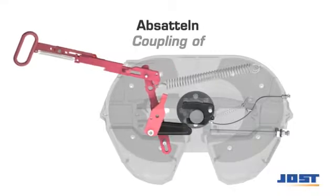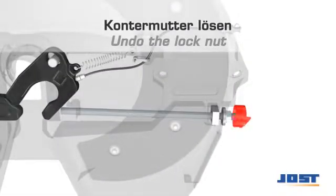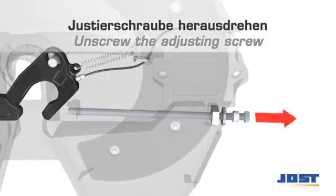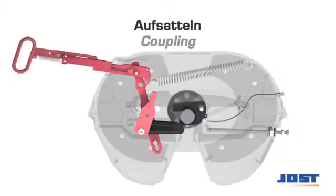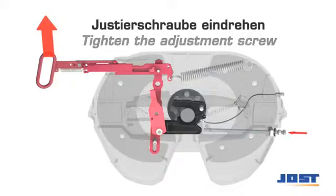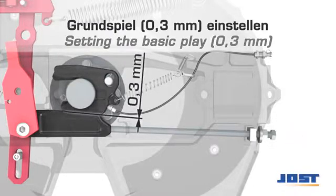Readjustment of the locking mechanism must be carried out with a semi-trailer without a steering wedge fitted and with an unworn kingpin as follows. Uncouple. Loosen the locking nut. Screw out the adjusting screw by around 50 to 75 millimeters. Couple. Pivot the handle forwards and hold. Screw in the adjusting screw until the handle starts to move. To adjust back to the initial play, screw the adjusting screw further in by 1.5 turns and secure it with the locking nut. If the play is still excessive, the wearing ring and lockjaw will need to be replaced.